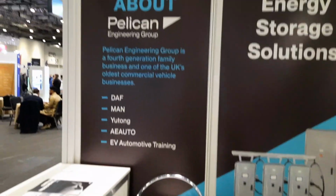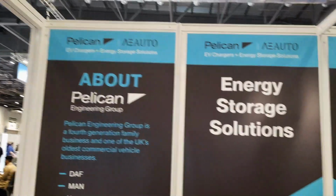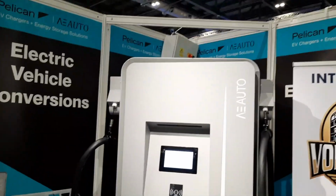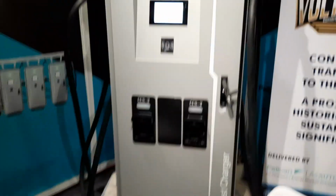In addition to that, we also offer full EV product training right up to level 4 and beyond at our site in Castleford, and also offer bespoke training at customer premises. You offer training as well? Absolutely.